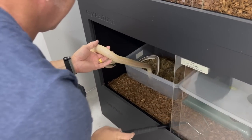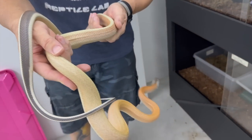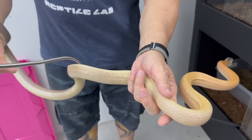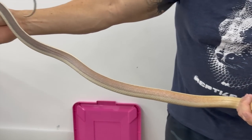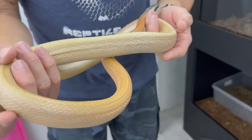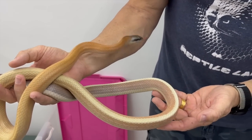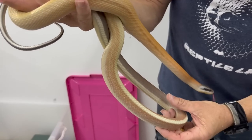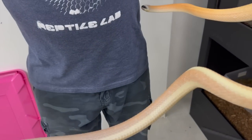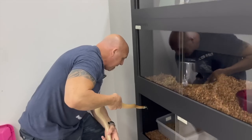Now, as these guys grow, they're getting more peach, more lavender. There are colors in these animals that are not in the animals that I have back in the US, but beautiful, very, very beautiful. This is the girl. Still young, but should be breedable at this size. Just kind of knocking on that door. And I'll show you the male that we have here.